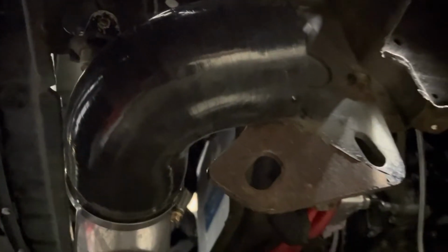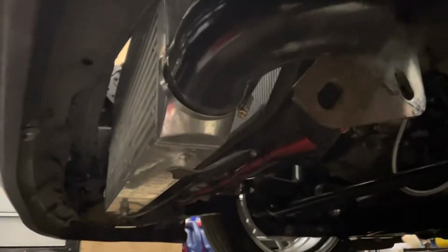I took the other side. Let's just take out the other side together. Got my shop towel in here. So the coupler is right there. So I have it loose. So let's just take it out together. Show you guys.